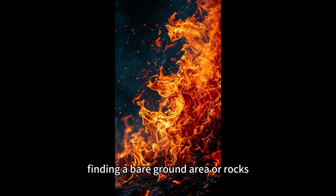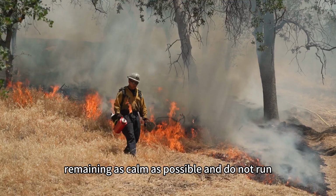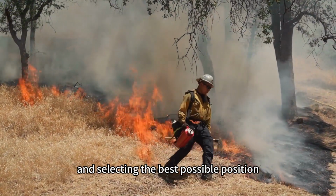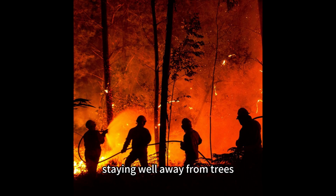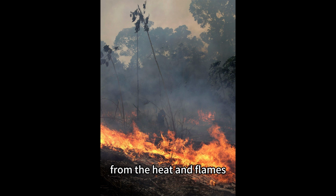Finding a bare ground area or rocks, lying face down, covering yourself with a wool blanket, remaining as calm as possible, and do not run, while also breathing through a wet cloth, and selecting the best possible position by choosing a large clearing, getting behind any barriers, staying well away from trees, avoiding any uphill areas, and looking for any form of depression to seek shelter from the heat and flames.